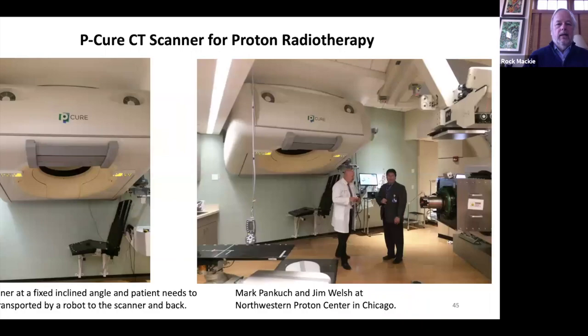PCure has a couple of sites in the world. One is at the Northwest Proton Center, and here you see Mark Pancook, the chief medical physicist, and Jim Welsh, a radiation oncologist. They're also on our clinical advisory committee.